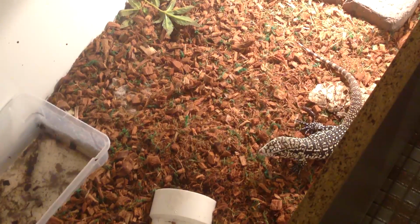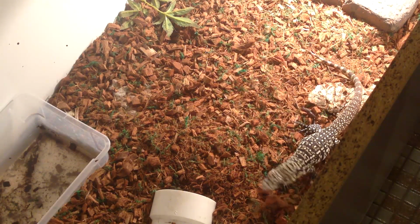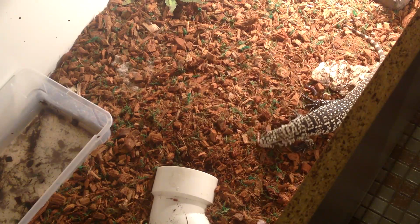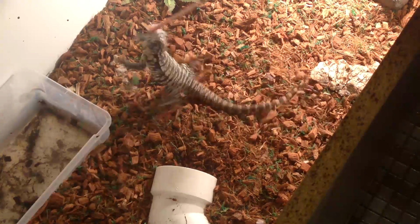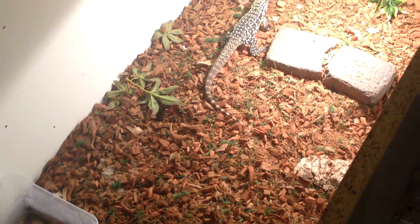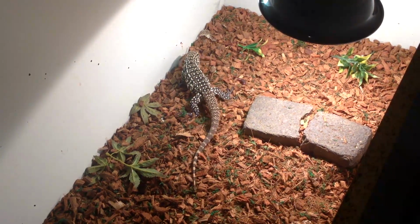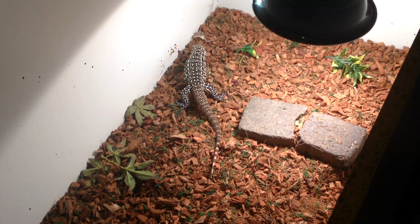Let's see if we can get a good jump out of her this time. It's good exercise for her also to get up and move, you know, be actively engaged in eating. You know, sometimes captive bred reptiles can get kind of fat because they get overfed, but she's still killing that one. Good girl. You're vicious.